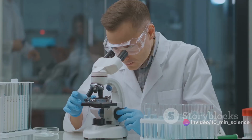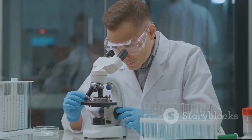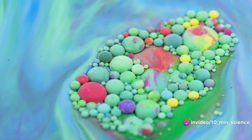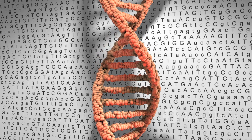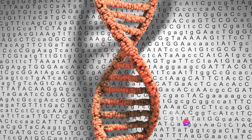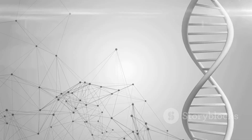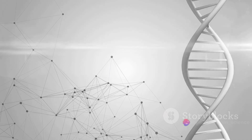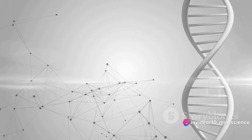We've looked at the molecular basis of heredity and how the principles first laid out by Gregor Mendel in the 19th century still guide our understanding of genetics today. We've seen how these principles are at work in everything from human health to agriculture and conservation. The world of genetics is vast and complex, but it's also incredibly exciting. It holds the keys to understanding so many aspects of life, from how we inherit traits from our parents, to how diseases can be passed down through generations, to how we can use this knowledge to improve crops or save endangered species.